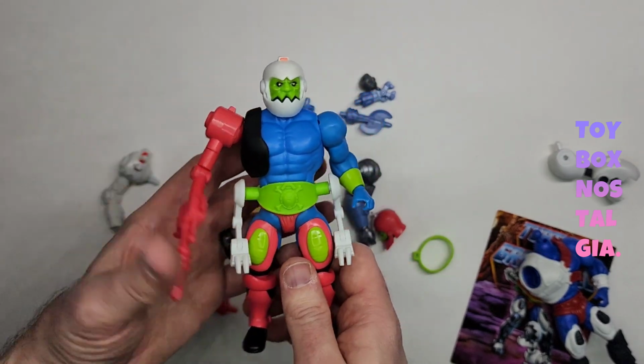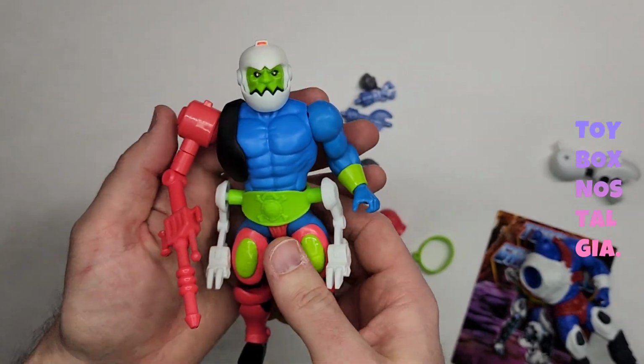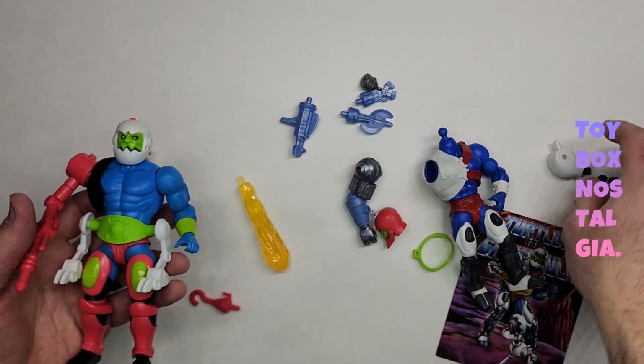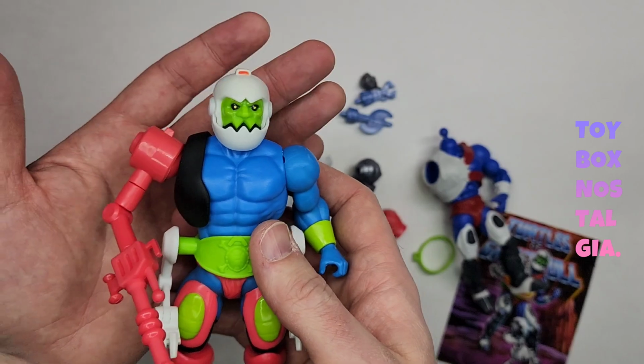That's really cool. That's like the best aspect of this toy line, just the interchangeability. You just use your imagination and build what you want at some point once you have enough of these action figures, right?